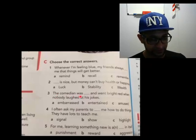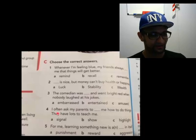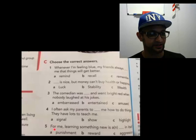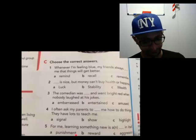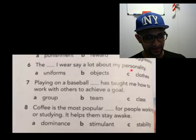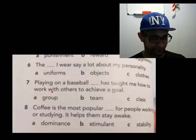Number 3: The comedian was ___ and went bright red when nobody laughed at his jokes: embarrassed, entertainment, or amused. Number 4: I often ask my parents to ___ me how to do things. They have lots to teach me. Okay, number 5: For me, learning something new is a or an ___ in itself. Very good. Number 6: The ___ I wear say a lot about my personality. Number 7: Playing on a baseball ___ has taught me how to work with others to achieve a goal. Very good. Number 8.